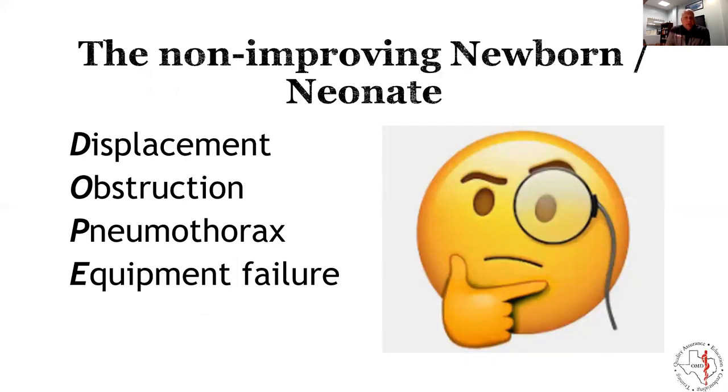So if your newborn's failing to improve, we want you to work through this DOPE mnemonic. Check your displacement of any type of airway that's been established, may need to be removed and replaced. Look for any type of airway obstruction that may be in place that needs to be suctioned. You can evaluate for a pneumothorax. This is done by illuminating the chest with a flashlight. Be cautious. We don't want you using your LED flashlights that put off enough heat to fry eggs. So just be cautious with that, illuminating that.